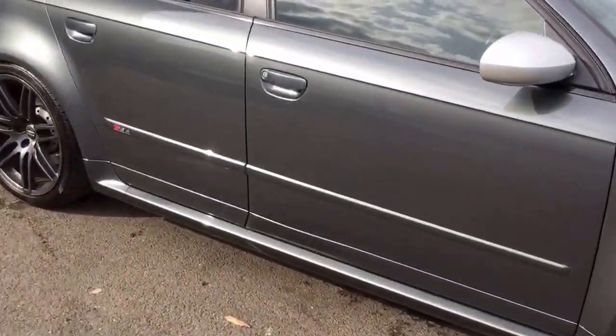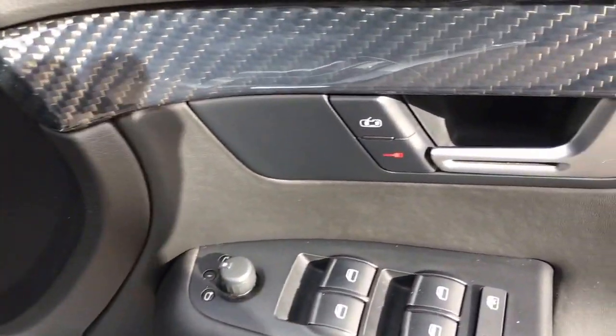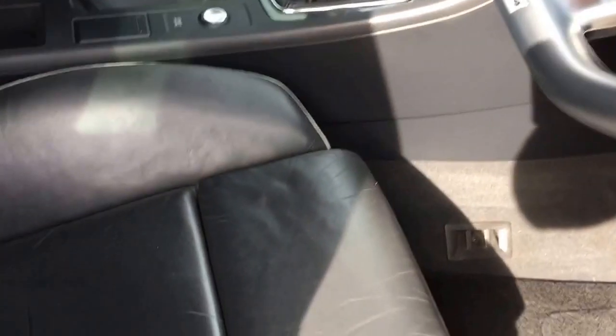Right, let's have a look inside. So, looking in, squared off steering wheel we've mentioned. On the right hand side you can see the carbon fibre cappings, electric windows and electric mirrors. It's got the electric seat adjustment, which is an option. You can see the leather inside is nice, RS4 backed. Even the bolsters aren't particularly worn. This is a nice car, bear in mind it's 98,000 miles. You've got leg extensions on the front seats as well, pulling them out.